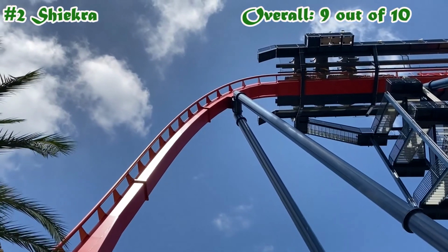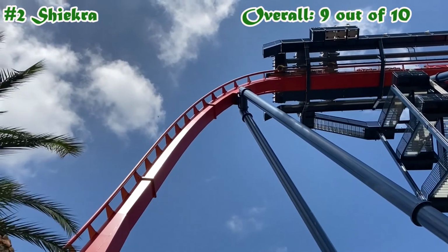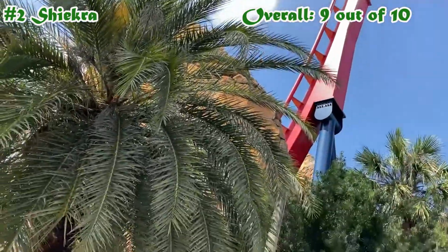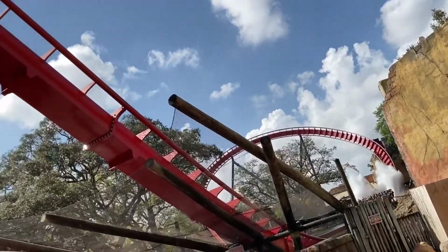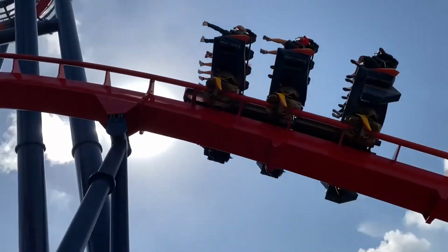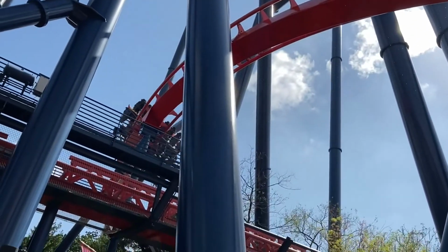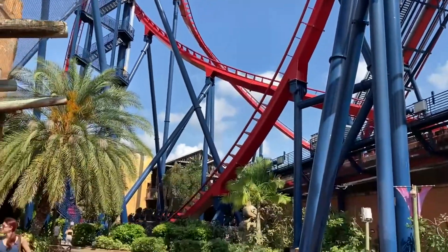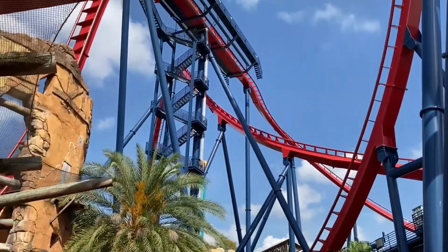Number 2, Shiekra. Overall, 9. Shiekra, as do most dive coasters, just looks beautiful. And despite being a fine coaster, the hold and drop aspect just doesn't seem to do a whole lot in creating an actually good drop feeling.